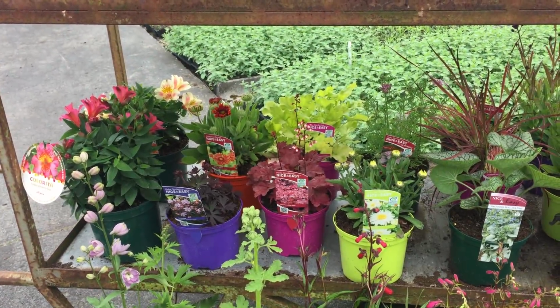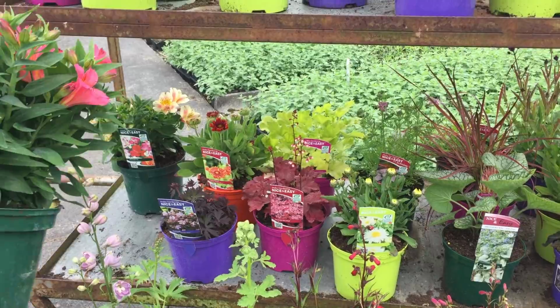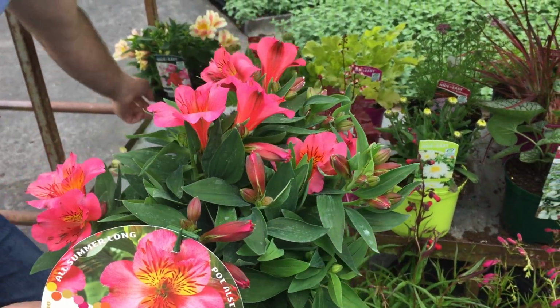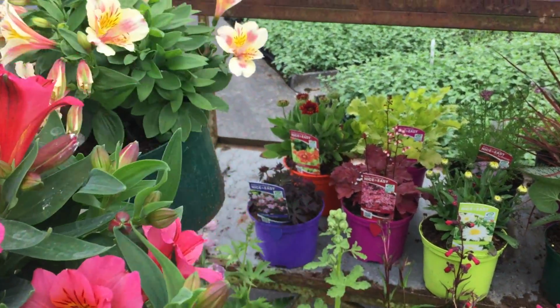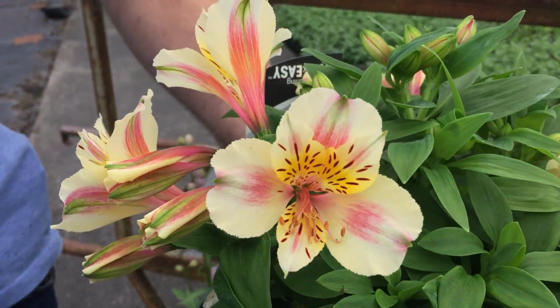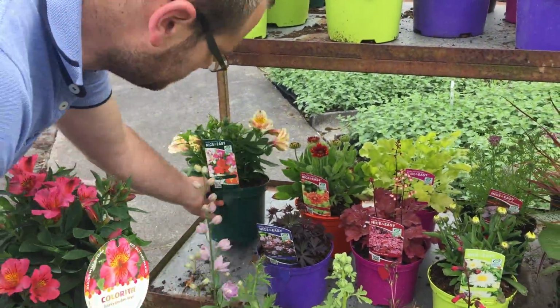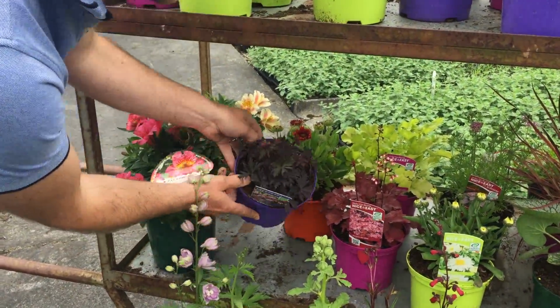Down along the bottom now, I have a very nice selection in the tunnel of the Alstroemerias. I've just picked out 2 here. That's Eliane, and I have another lovely one here, which I think is Christina. So they are 2 very nice ones, and in full flower.